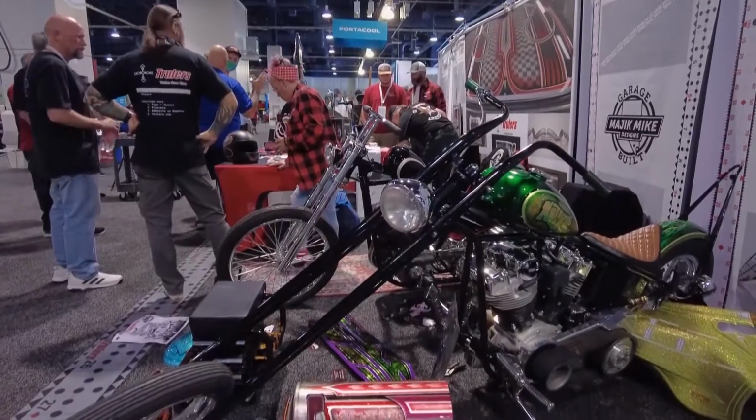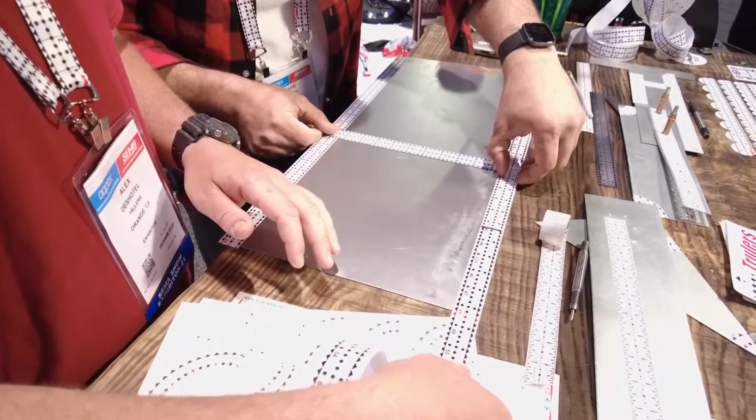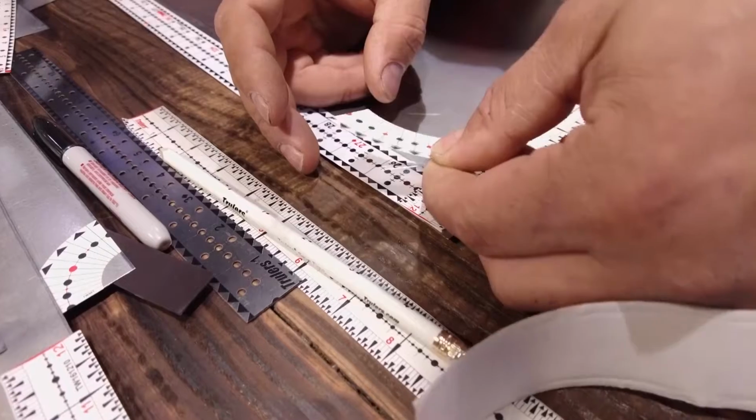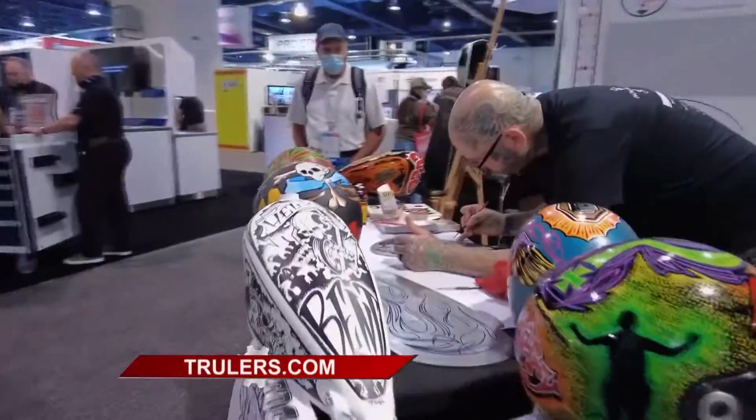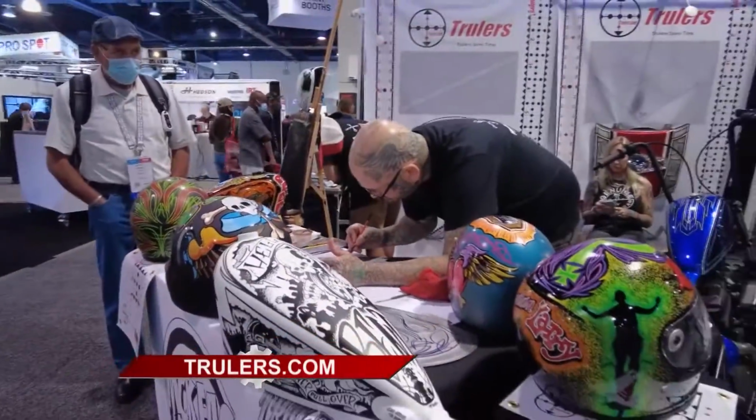We can also come up with the magnetic versions for people that need it, as well as stainless steel versions too. You're around a lot of the professionals. What kind of feedback do you get from them when they're using the Trulers? It's excellent. For a small amount of money, they actually save time and improve accuracy.